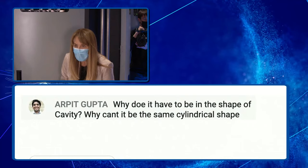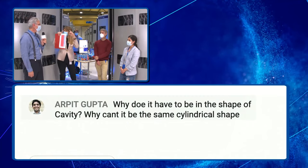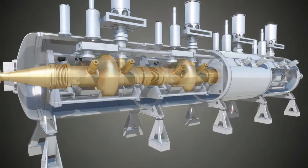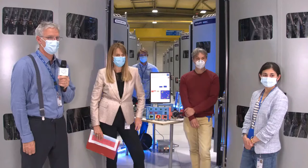Next question. Akshit Gupta asks, does it have to be the shape of a cavity? Can it be a cylindrical shape? Yeah, that's an interesting question. Why does the cavity have that shape? The shape is made such that the field applied to the particle in the center of the cavity is exactly where we need the field. So it's not a simple pipe. It's something that makes the electromagnetic field inside the cavity be at the right place, the right field. That's the shape of the various cavities that we have. Okay, that's very interesting. Thank you for the question.